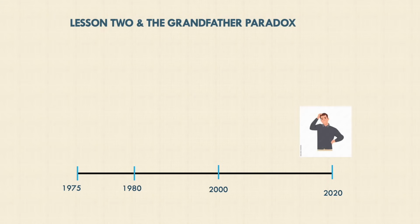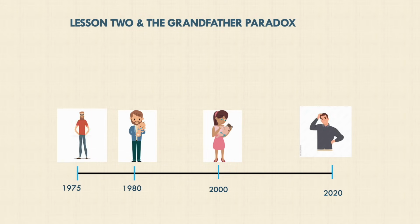Okay, so consider this guy, Tim. Tim is a young man in 2020. Here is Tim 20 years earlier being born, so he's a baby and his mom is holding him. Here is Tim's mom being born. So now Tim's mom is the baby, and the guy holding her is Tim's maternal grandfather. And here is Tim's grandfather a few years before Tim's mom is born.